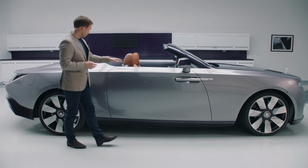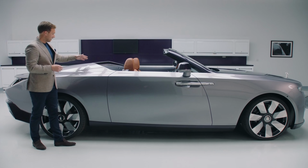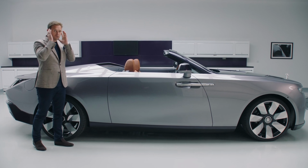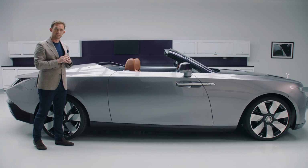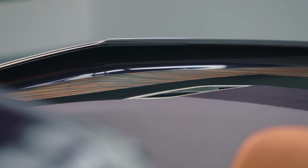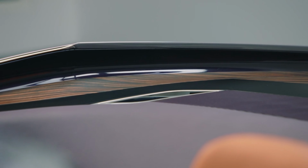And as we move rearwards, we discover the sail cowl, which on the interior serves as almost the collar-up impression, cosseting and protecting the occupants within. But from an exterior standpoint, it really underlines the two-seater nature of the design.